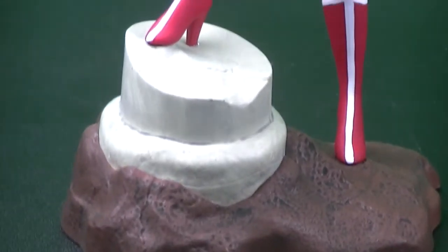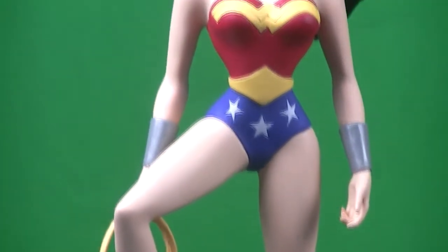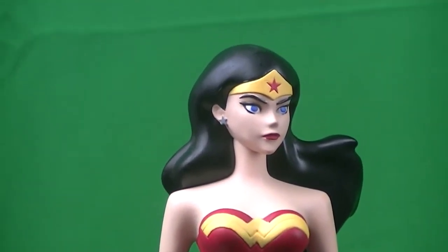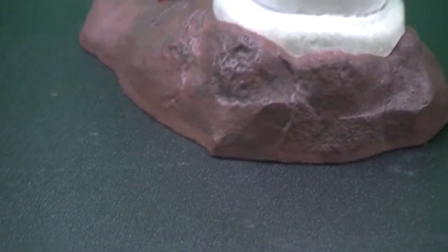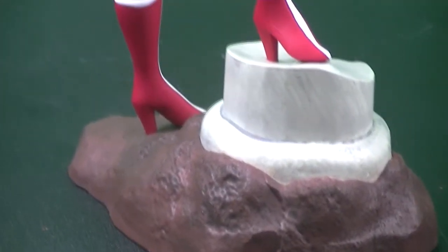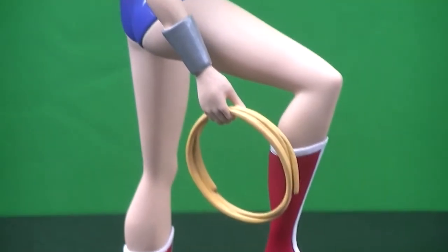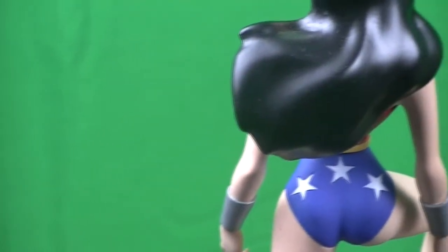I'm not sure if I should say that I'm 100% a fan of the position she has in this statue. Don't get me wrong, I'm not saying it looks bad. I just say that, you know, I would have definitely loved to see her in another position. This is a statue, as I said, so this is not an action figure or anything like that. So don't expect it to be as flexible as you may think that she is.